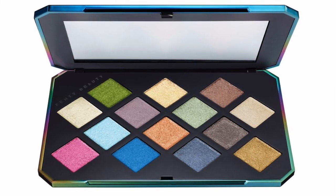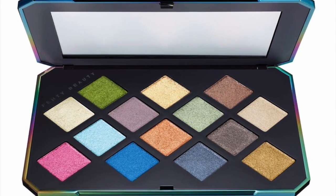Let's talk a little bit about the Fenty Beauty Galaxy collection for the holidays. Their eyeshadow palette, which is $59, is all shimmer shadows. And in addition to that eyeshadow palette, there are glitter lip glosses. They're $19 a piece, and the first shade is called Astro Naughty, and it's a glittering garnet.